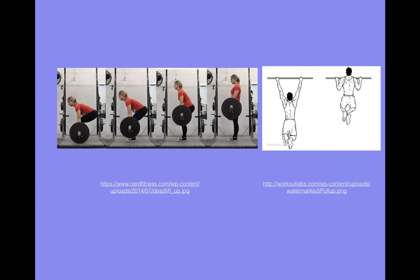So the next exercises that we'll be talking about are the deadlift and the pull-up. These are fundamental exercises that you have to do in order to promote bigger back growth, either on the lower back or your lats. What I mean by your lats is the two muscle groups on the side of your obliques. And when I'm talking about your lower back, I am talking literally about the lower back right here.